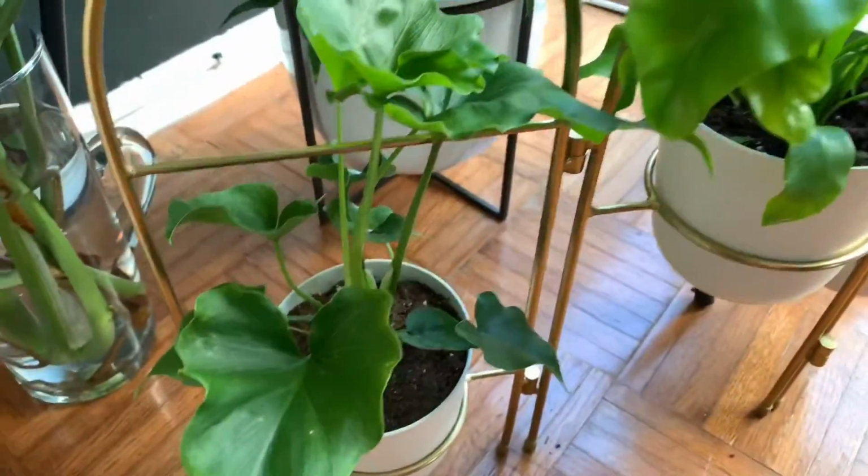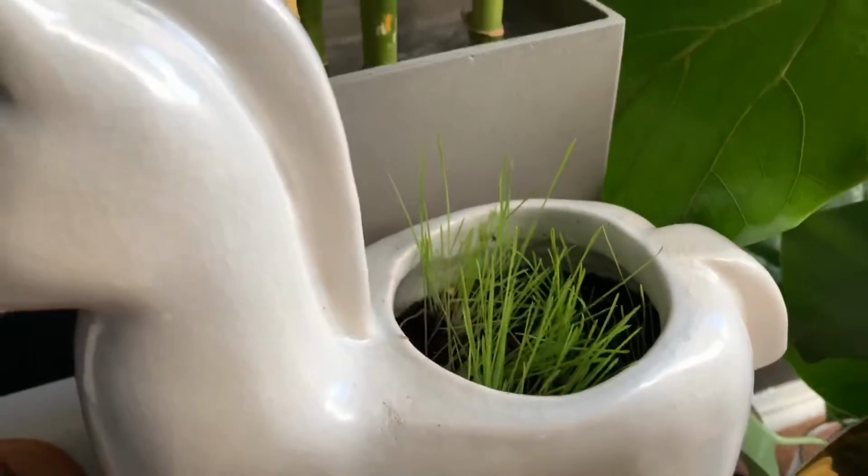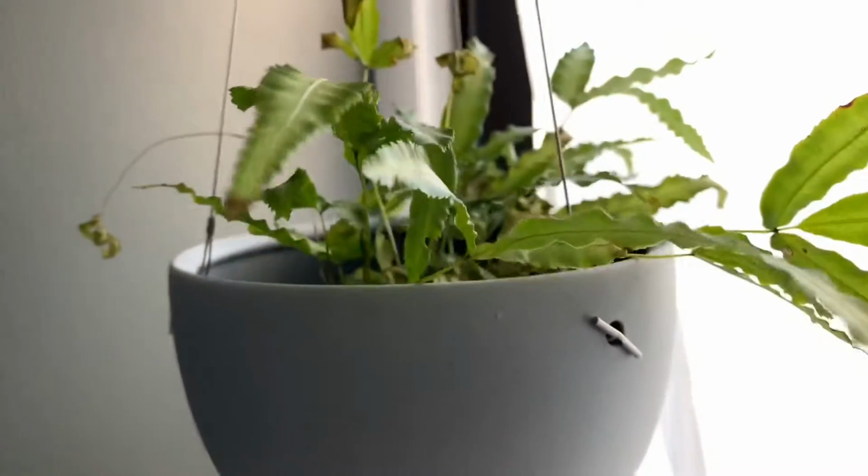That, I forget the name. That's some kind of fern. That's a peace lily back there. And we have, these are supposed to be some kind of flower, I'm not sure. And just bamboo. And then another little fern.